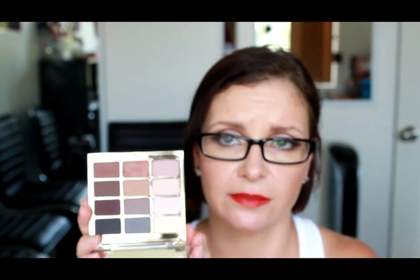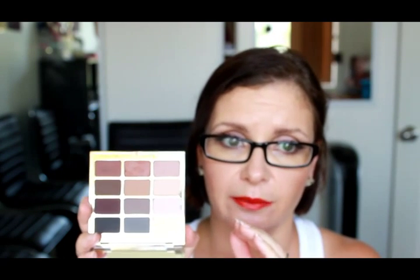So if you're after some matte shadows to add to your collection, I do think that this is a great addition, and it's got a beautiful big mirror in it, so it is good for travelling as well.